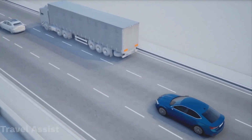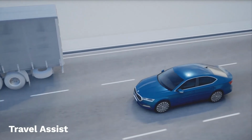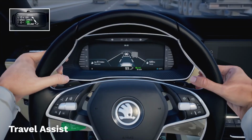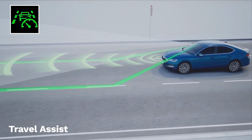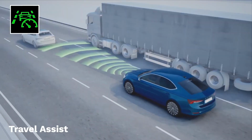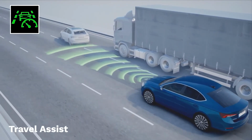We also have Travel Assist. Strictly speaking, this isn't a new system. There's been one before, but the new version is massively enhanced. When enabled and reliant on the driver keeping their hands in contact with the steering wheel, Travel Assist works by using sign recognition, lane assist and predictive cruise control to allow the Octavia to travel while staying in lane, making changes based on speed limit signs and always keeping a safe distance from the vehicle in front. Both of these assistance systems build on the existing front assist system that we've seen before.